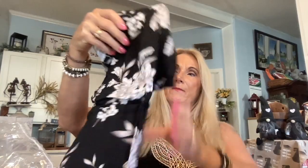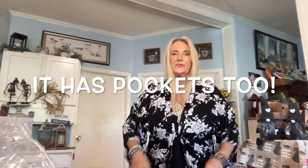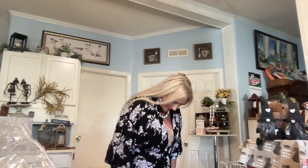But this is the kimono that I got, and isn't that pretty? Oh my goodness. Oh yeah, this is something that I can actually put on. Okay, let's try it on. Look at this. Isn't this lovely? It does have the ties here, and you can tie it up. It's got the big loose arms, so if you're at the beach or wherever, you're not feeling like the air can't get in there. This is really pretty.